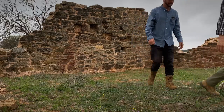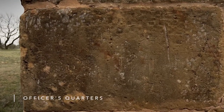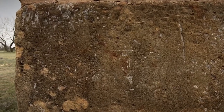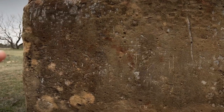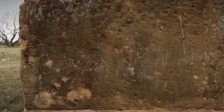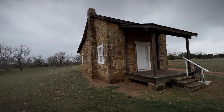Now, it might be a little bit difficult to make out, but on this cornerstone is actually the original drawing for the building. See on the top here, there's the roof line down to the wall. And apparently, all the dimensions, when scaled up, are a perfect match.